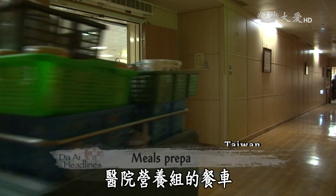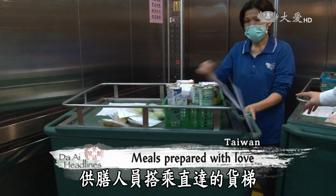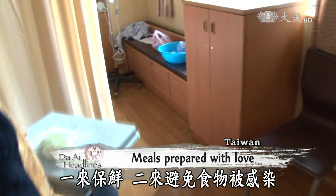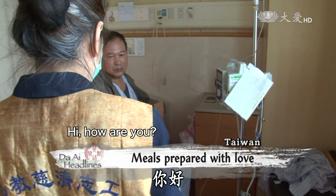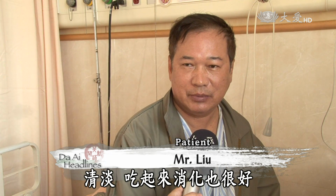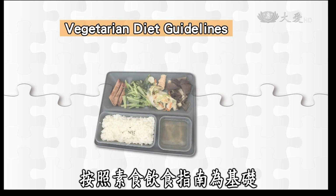The kitchen food cart begins to make its round around 11 a.m. The meal delivery person rides a direct cargo elevator from the kitchen to reach the patients' rooms to ensure the food is fresh and avoids bacterial contamination. The dishes change each day. It's not too oily. It's easy to digest and light. The hospital's vegetarian option follows a specific dietary guideline.